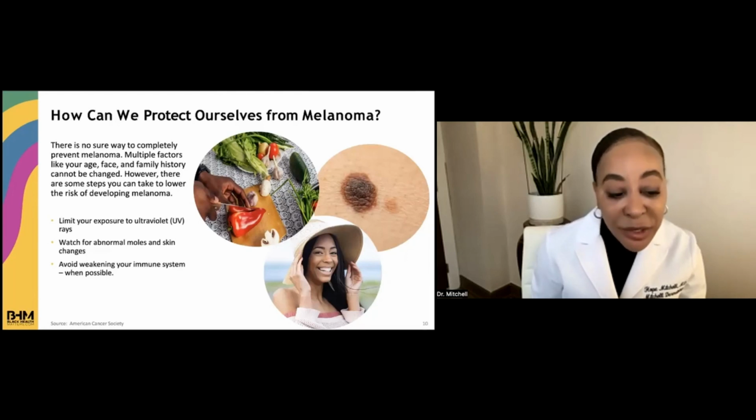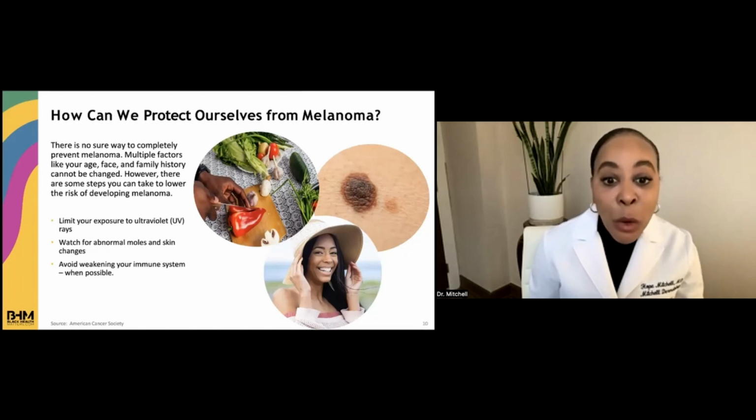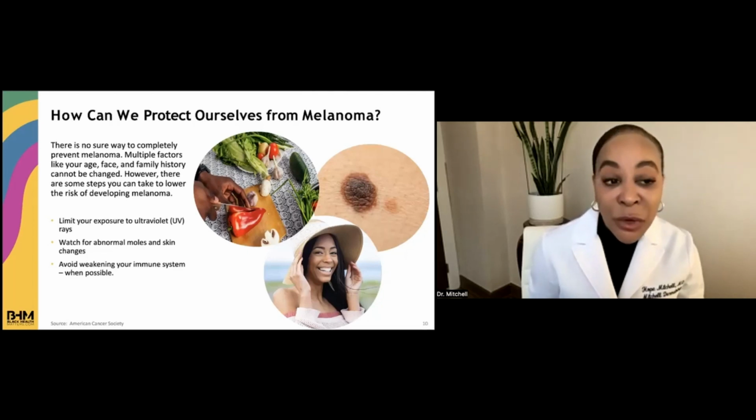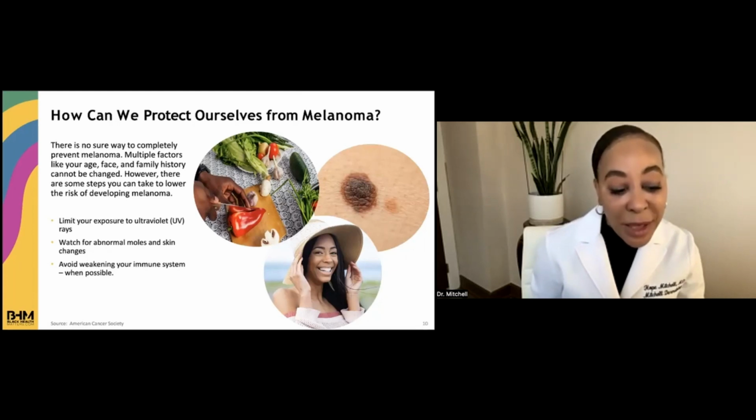As a dermatologist, I recommend the following sun protection advice. Limit your exposure to ultraviolet light during the middle of the day when ultraviolet light rays tend to be the most intense. If you have to be outdoors, seek shade as much as possible. Wear a broad spectrum sunscreen with an SPF between 30 and 50 every day, all year round.